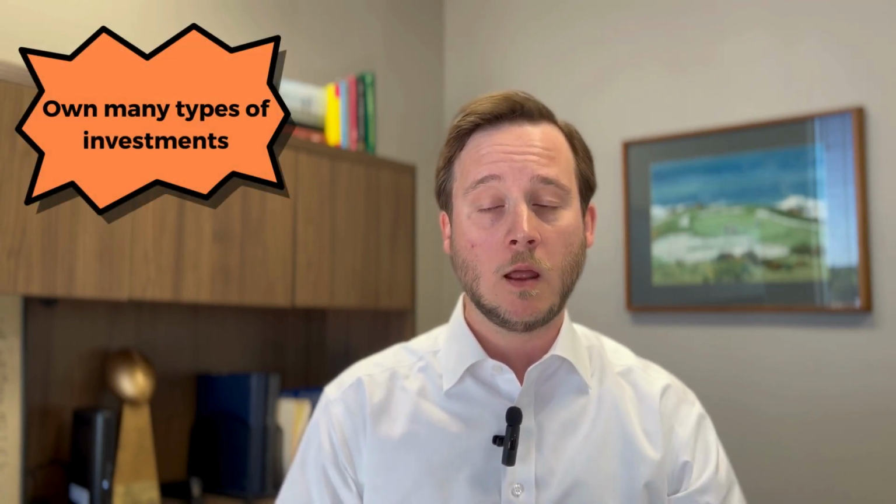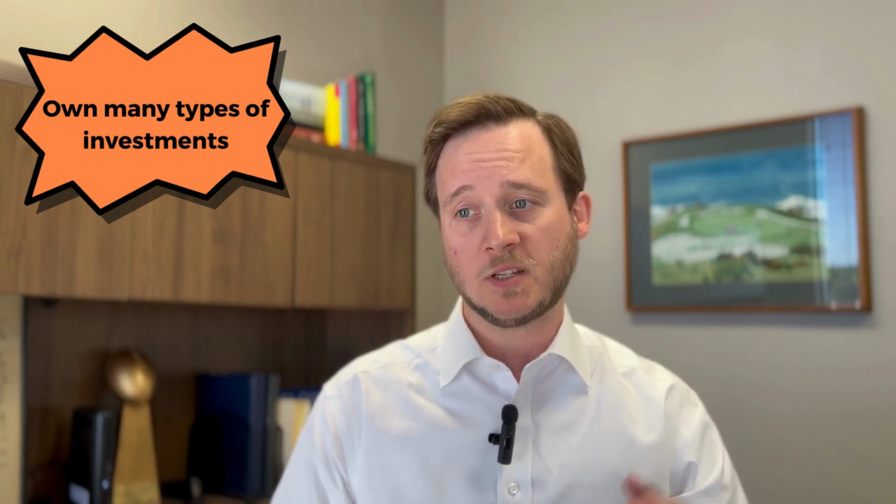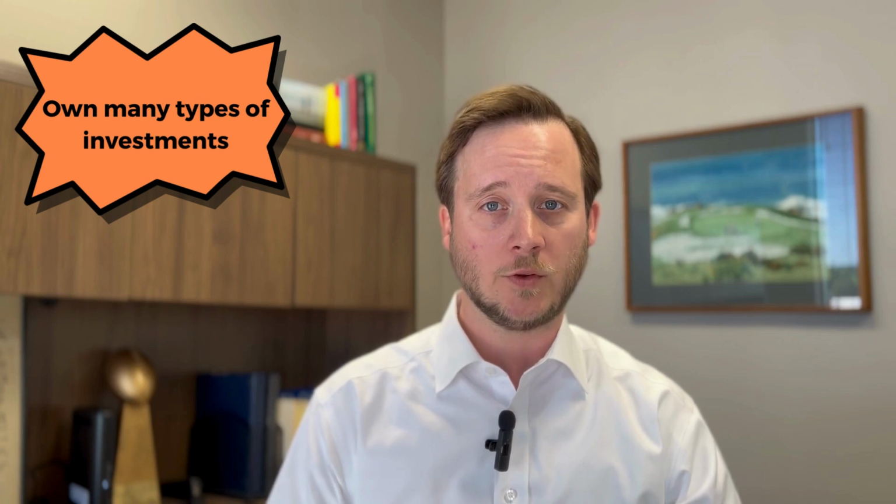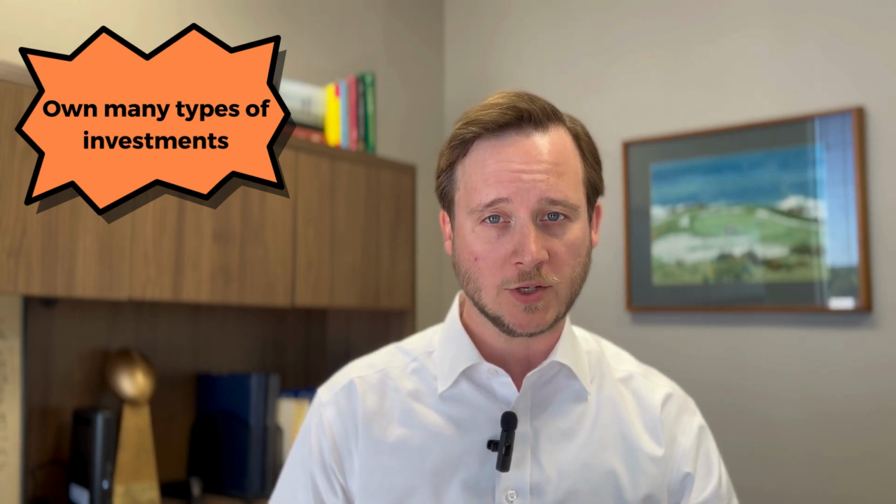As I mentioned earlier, there's so many benefits to owning a brokerage account. It's a really long list. It includes the fact that you can own lots of different investment types: stocks, bonds, mutual funds, ETFs. There's a really long list of options for you on what you can own inside of a brokerage account.